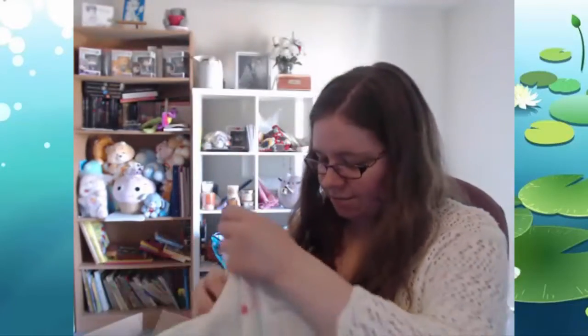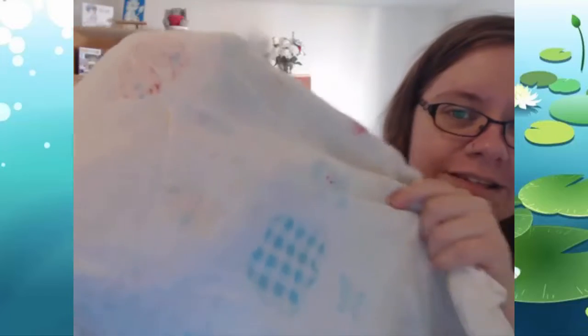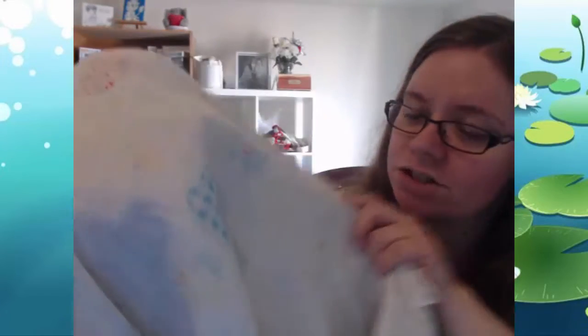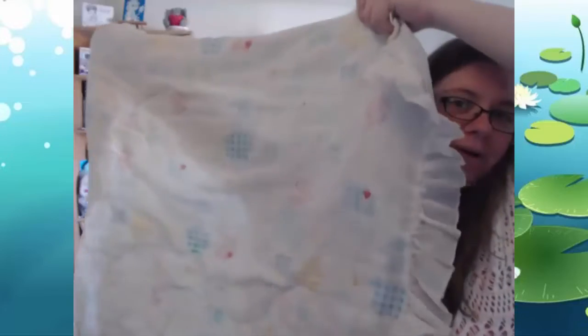And we've got this blanket here. This one I love. So it's a quilt blanket. It's got checker prints, it's got little dogs, it's got little bunnies, bears. It's a very cute, more gender neutral type blanket with the little frill on the end.